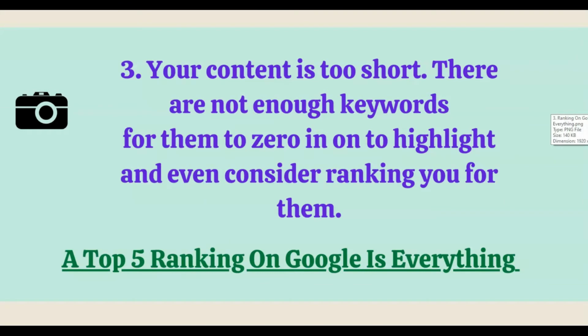Number 3 reason: your content is just too short. There are not enough keywords for them to zero in on, to highlight, and to even consider ranking you for them. You basically need more content. I usually look at having a main keyword and at least 3 other sub-keywords within one article, within a 600, 700, 800 word article.